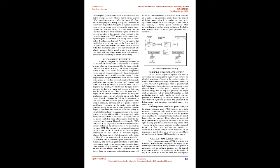4. Thus we conclude that hybrid electric aircraft are emerging in the field to maximize performance, minimize carbon emission as well as fuel consumption, and keep our environment safe, whereby emerging hybrid aircraft create a new economy rate which will have a huge impact, where each and every person can afford the usage of aircraft for traveling.